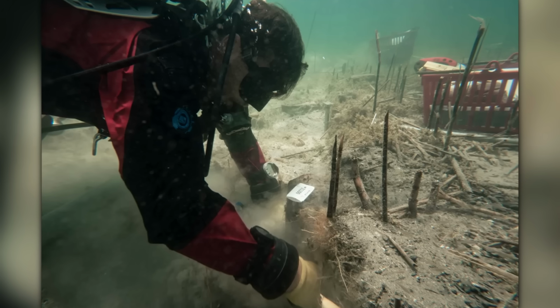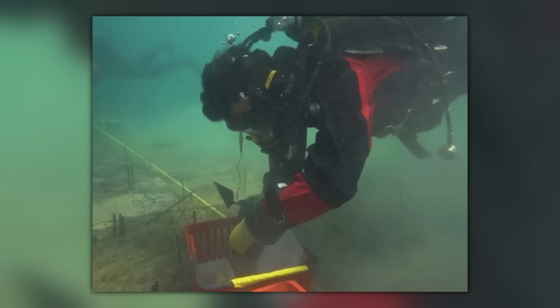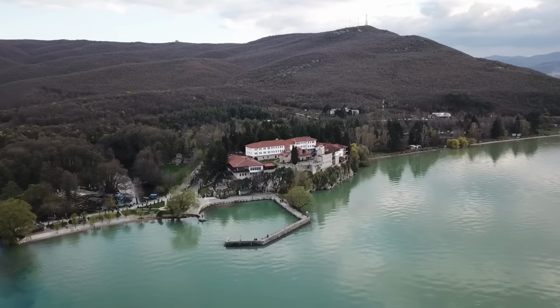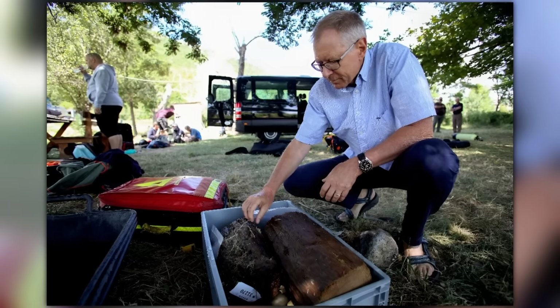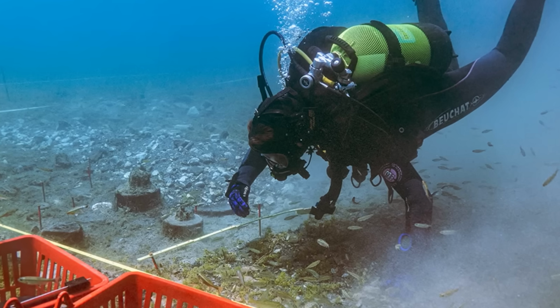Why build a village on stilts? Well, it's not just about flood prevention. The watery surroundings acted as a natural moat, making the settlement harder to attack. Plus, let's not forget the social prestige that comes with living over water. Our ancestors were clearly ahead of the curve when it came to innovative real estate.